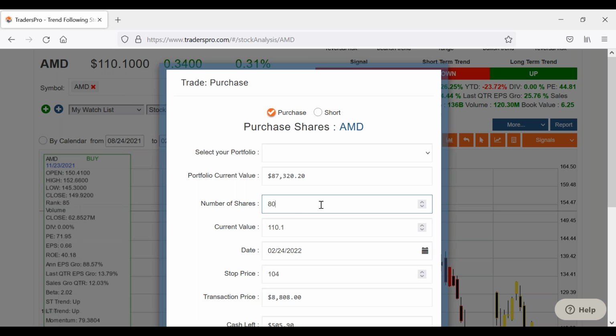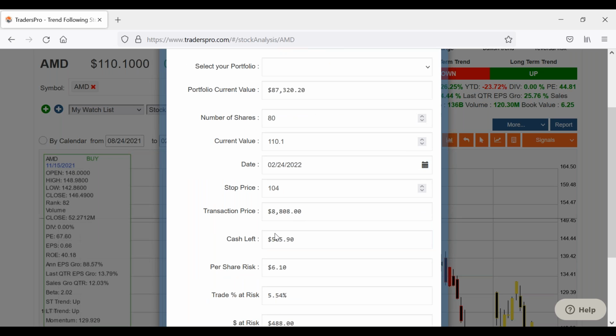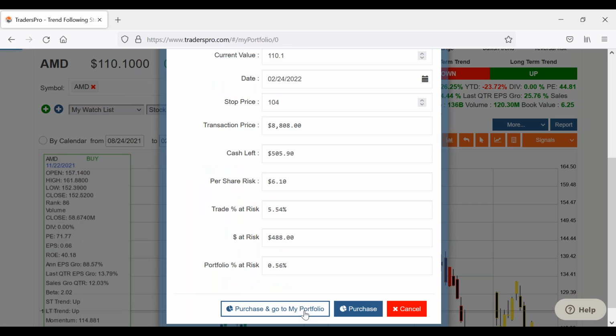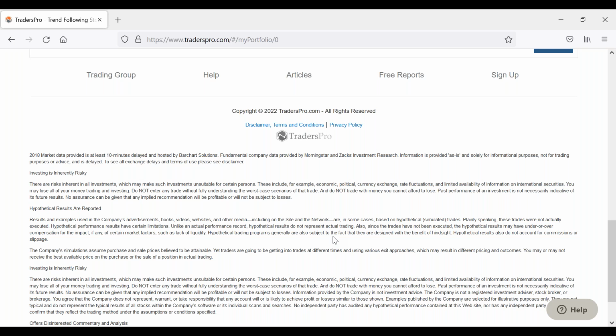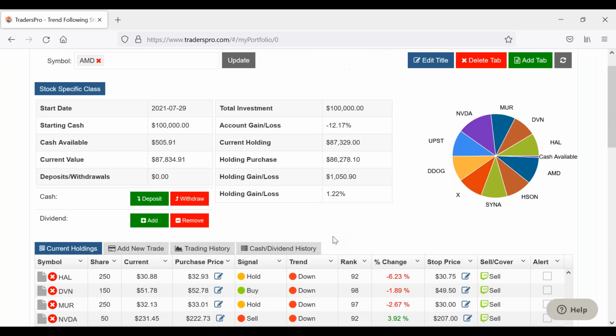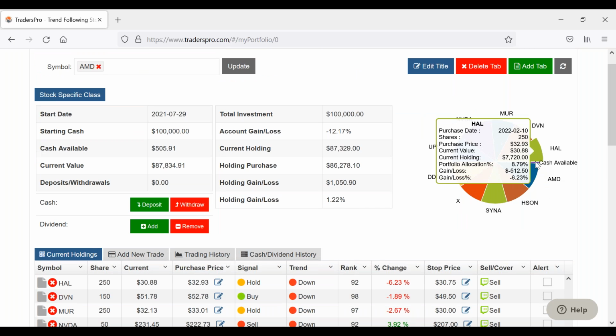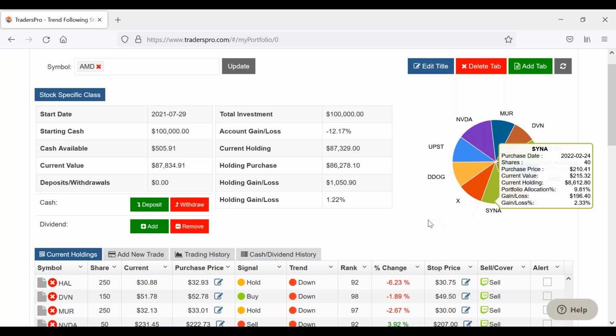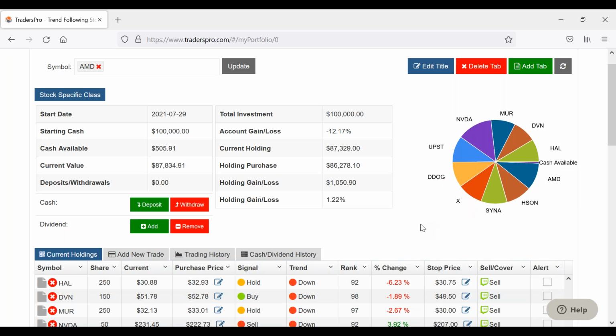It looks like about 80 shares we can get. It's $8,800. Portfolio at risk, all that looks good. All right, so I'm loaded up now, and we have $500 in cash available.